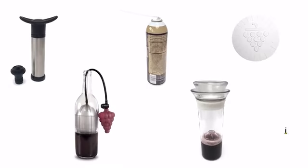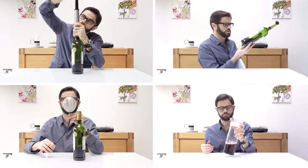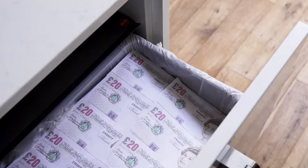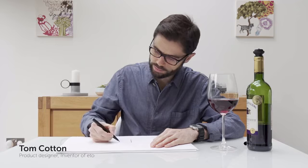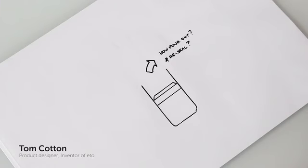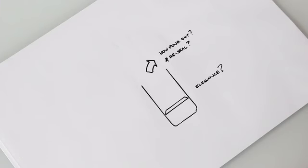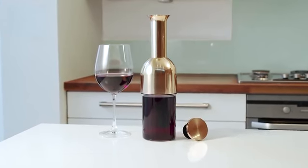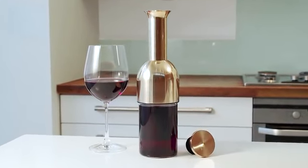Sure, there are wine preservation devices out there, but they're either ineffective, as the wine is still in contact with some air, or expensive, and you're tied into pricey refills. Which got me thinking, there had to be a better way to preserve your wine's full flavour, no matter how much you had left. So I came up with Eto. Simple, elegant, and it really works.